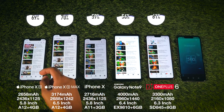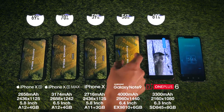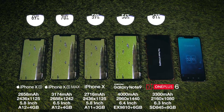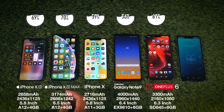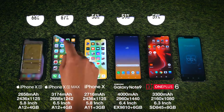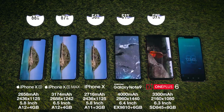For example, the XS Max is now 1 percentage point higher than the XS, and now last year's X is slipping behind. While that phone doesn't have bad battery life, in this group of smartphones we would expect it to run out first. Alright, so all we've been doing is a bit of mild YouTube watching. Not very demanding on the smartphones themselves, but a good test of how efficient the displays are.